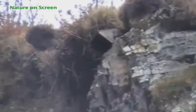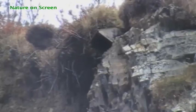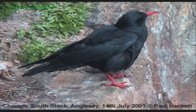And here we have a chough nesting site. Unfortunately, we didn't see any of the choughs, we heard them. But just so you know what one looks like, here's a nice picture of a chough.